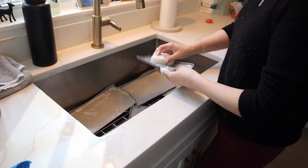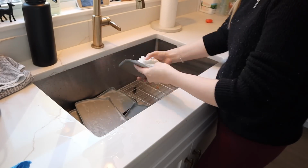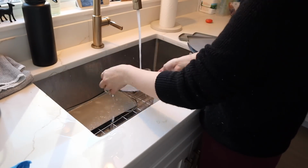While I'm washing out these liners, I would love to know if any of you have a really gross story you could share in the comments down below of the worst thing that you've ever found in the back of your fridge when you've cleaned it out.